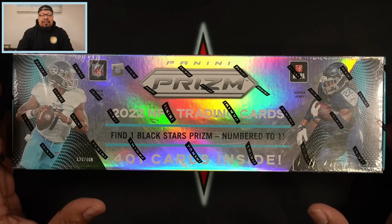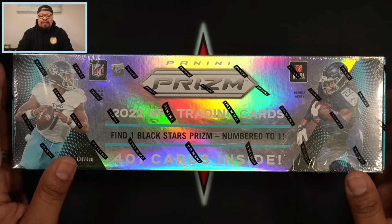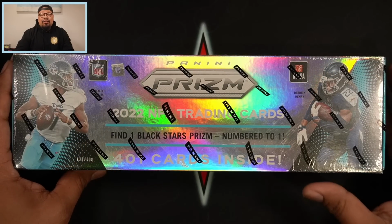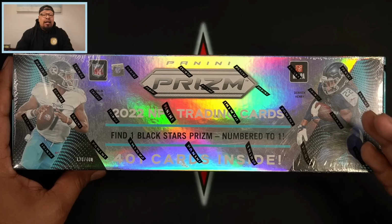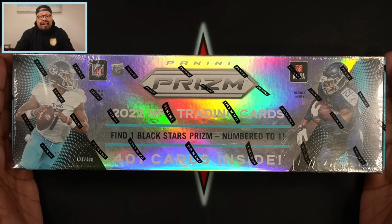I'm super excited to rip this for you guys. You're guaranteed to get all the top rookies, and you're getting the complete set of Prizm football. These are going for around $1,200 to $1,500 per box in the secondary market. Why? Because there's only 400 made.